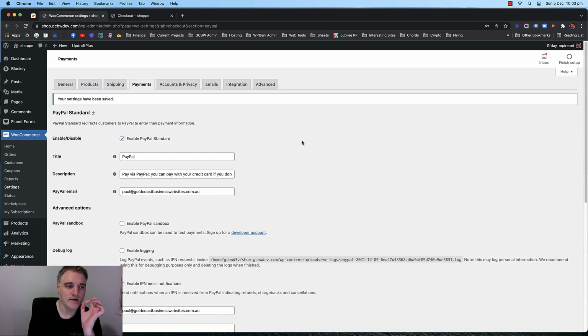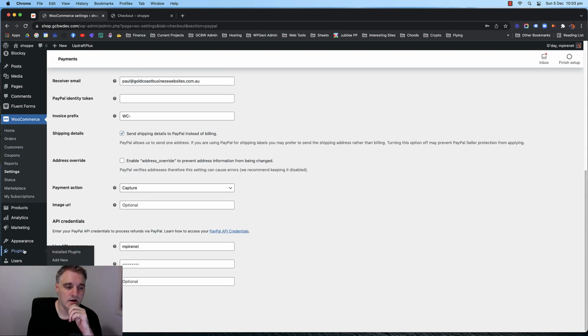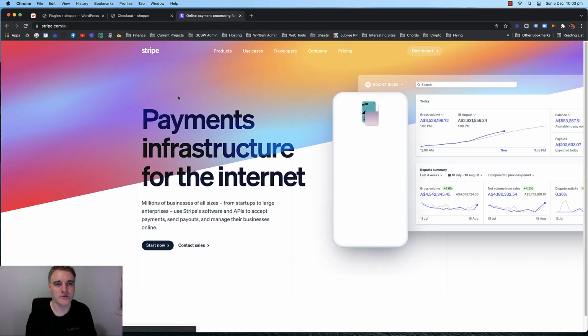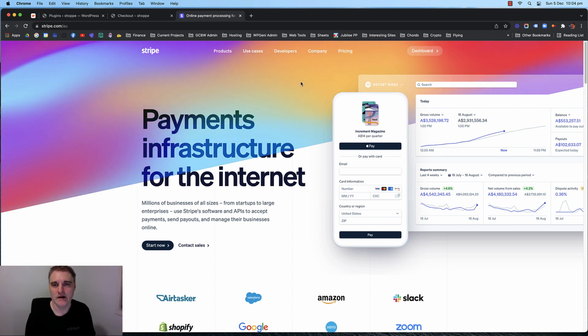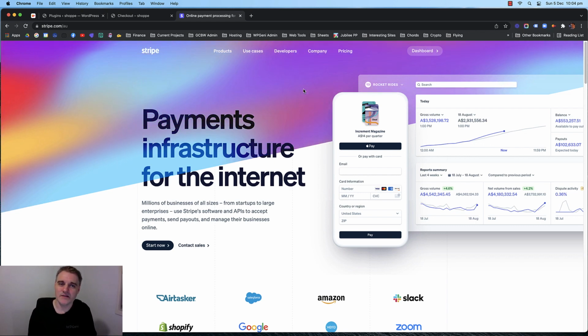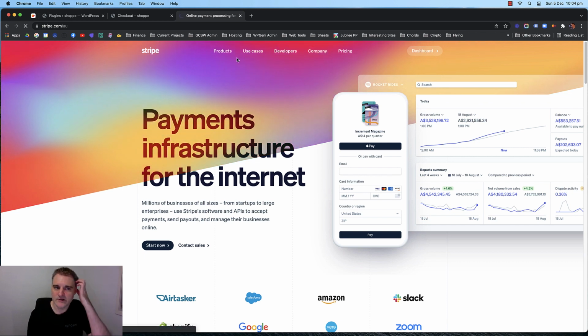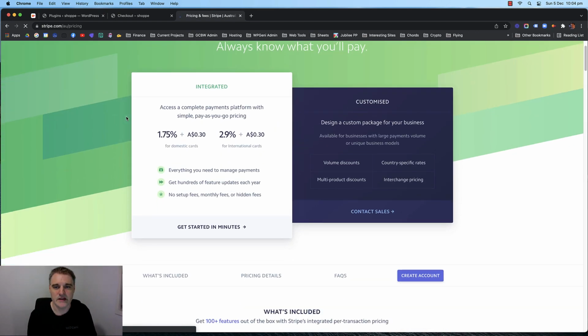Now if you want to take credit card payments, I highly recommend Stripe. Stripe is a really good payment processor. It is free to set up. It's kind of similar to PayPal. The only thing is it doesn't store the money in the account. It actually just collects the money, and after a couple of days or the same day, I think, it sends the money out to your bank account. So it's like a payment processor. If you go to Stripe, you can go through the pricing, and it's very similar to PayPal in terms of its fees.